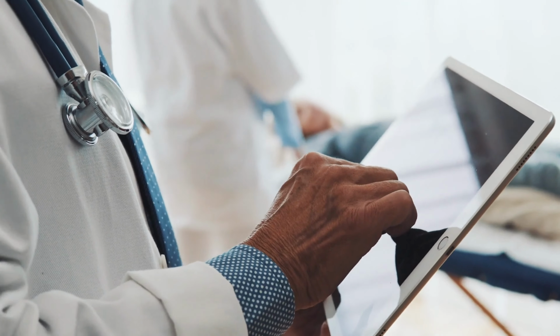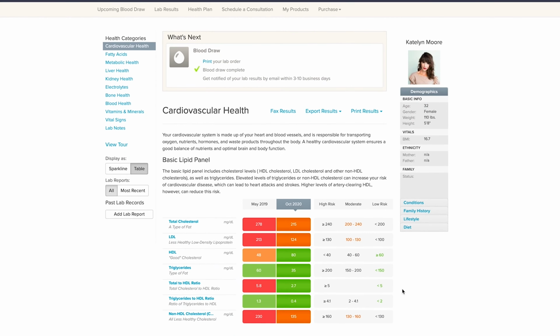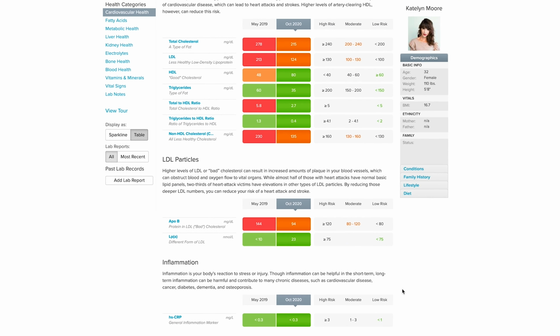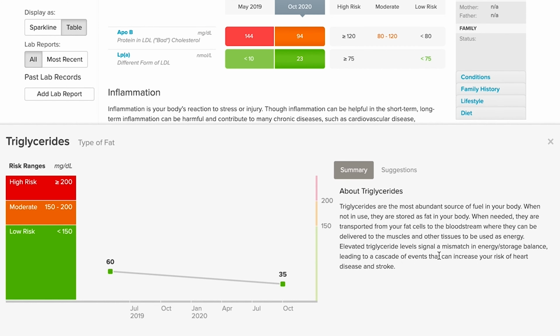And the great news is that you don't need a medical degree to interpret your results. WellnessFX in particular does a really good job helping you interpret your data by providing you with values and where you lie on certain levels, and then explaining what those markers mean. And then you can either bring your results to your primary physician or even book a consultation with one of the health experts at WellnessFX.